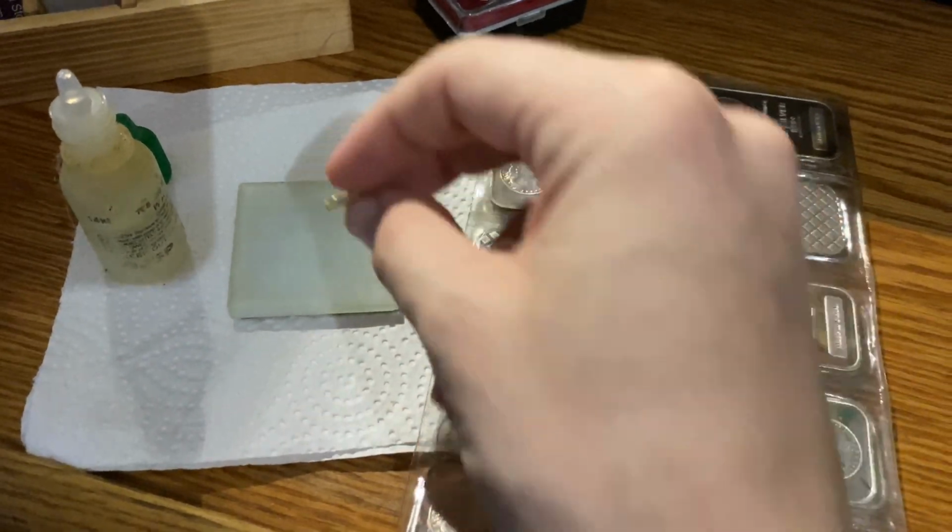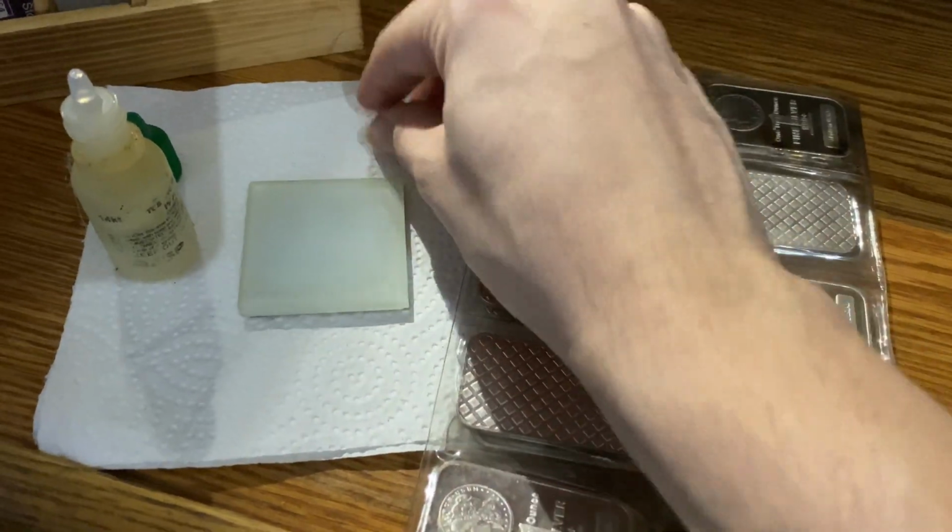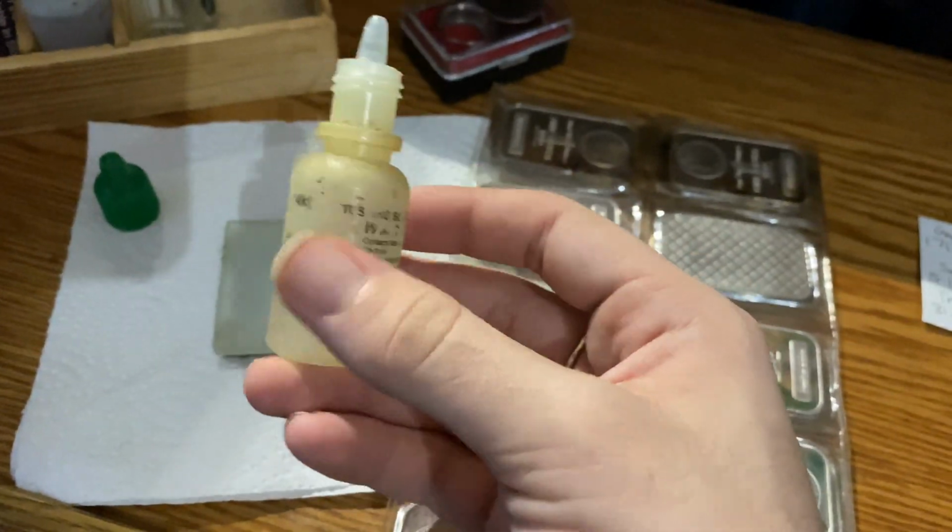Now, to test this, you're going to need to scrape it on this pumice stone here, and then you're going to need to drip this 14K testing solution.